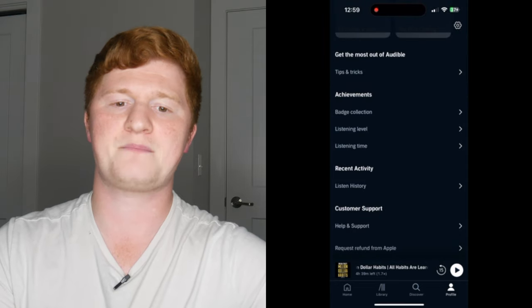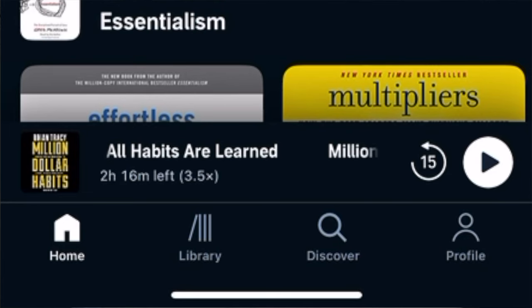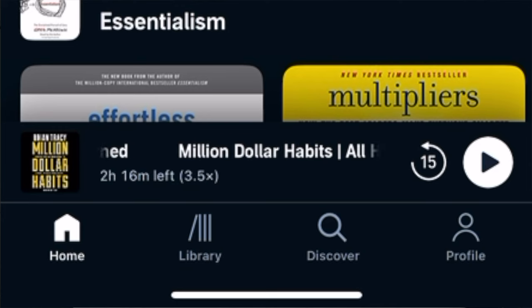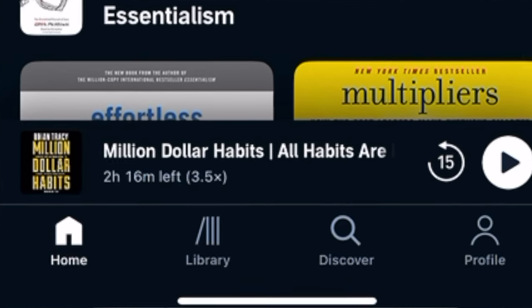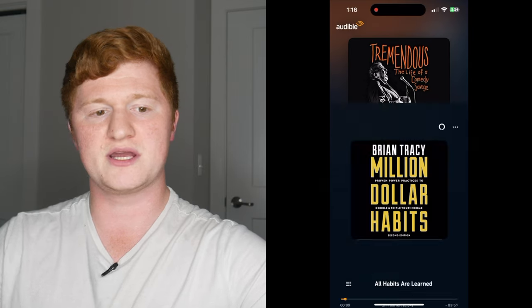Now, when you open the app, at the bottom of the screen, you'll see a player for the book. That doesn't go away. I don't know why. Personally, it never bothered me, but it is a convenient way to continue listening to whatever you were listening to last. But let's take a closer look at this. On the left, it will show the cover, the book name, the chapter you're on, how much time is left, and your listening speed. On the right, you can press play or pause, and you can even go back 15 seconds. If you tap on the bar, it'll take up the whole screen.